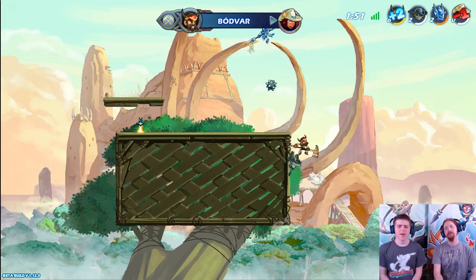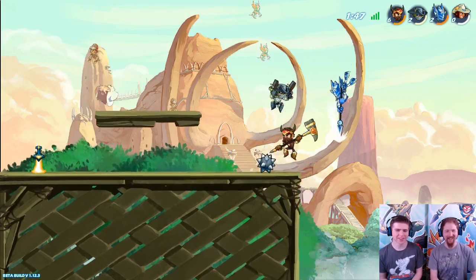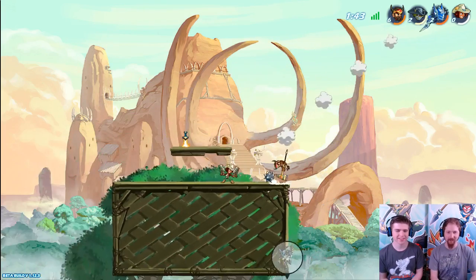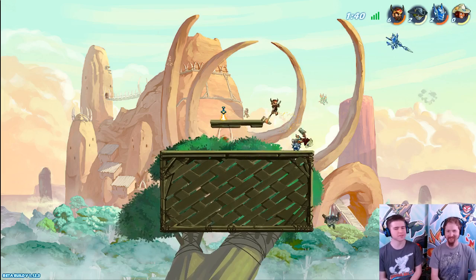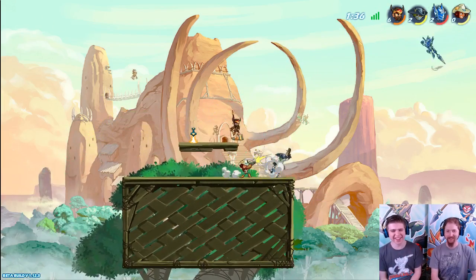Oh no! I went for the grab. Beautiful play there from Bodvar. Throws you and then picks up the ground pound. I lost. No dodge. Well, I was trying to turn it around. You can't charge heavies just in the air. I can and I will. It's unfortunate.